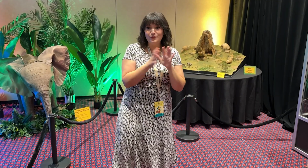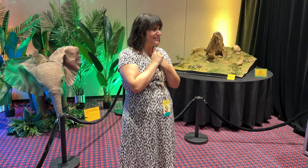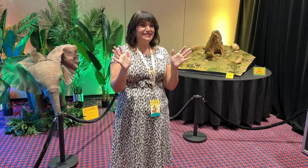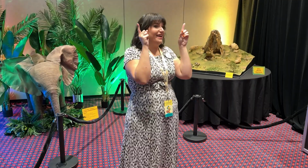She actually was recently removed by WDI, and they've replaced her. So now she is in our collection. So we're so excited to have her. And it's definitely the closest she'll ever be able to get to this statue, because usually it's way up high.